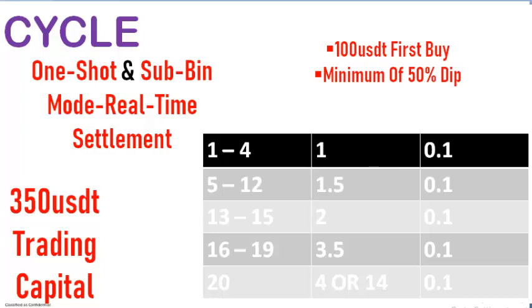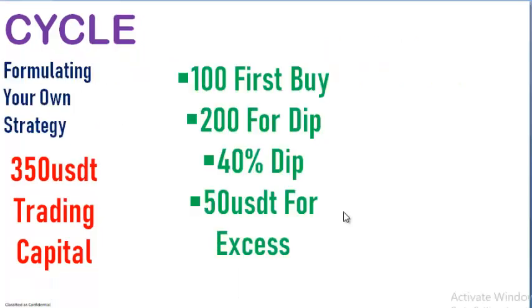Then on the last call, which is the 28th call, you can make it 4% and buy $10, or you just make it 14% and buy $10. But I feel 14% is a long way to go. We can equally just make it 4% and buy $10.